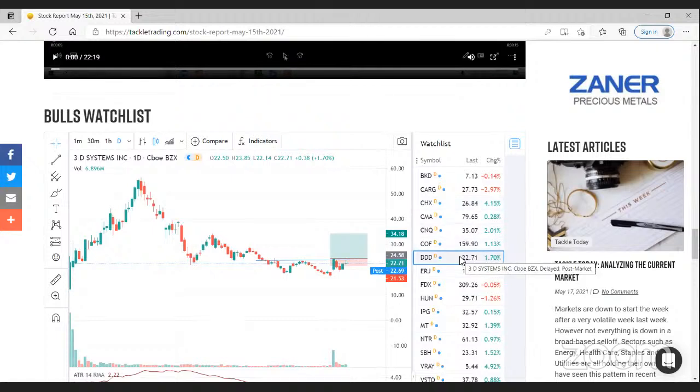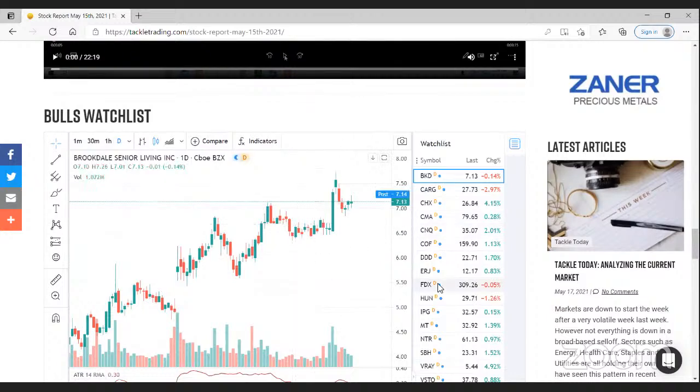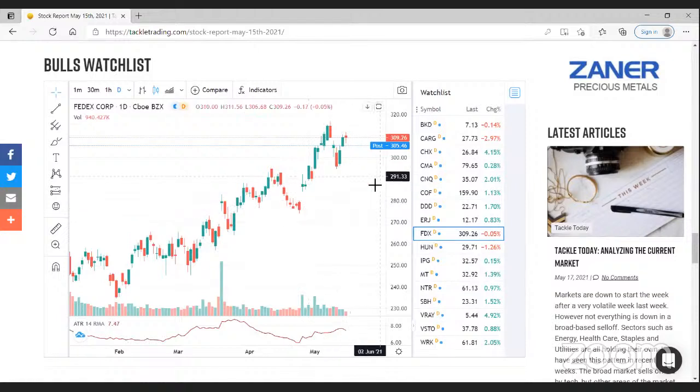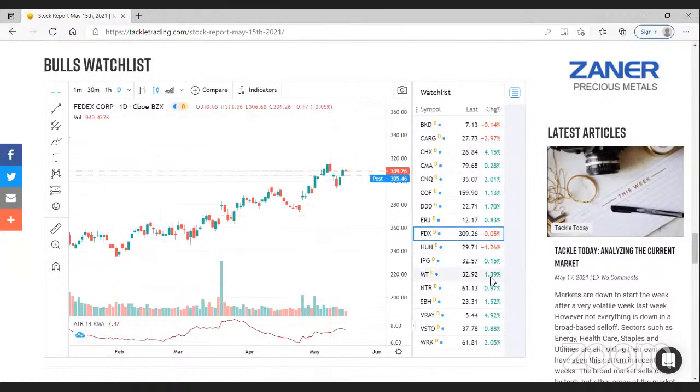So we want to highlight some attractive trade ideas, right? We want to have good quality, repeatable setups, whether they're reversals like we're seeing on 3D, whether they're pullbacks like we're seeing on Brookdale here, whether they're breakout type of plays like we're seeing on FedEx. We always want to highlight some attractive trade ideas to members of our team.